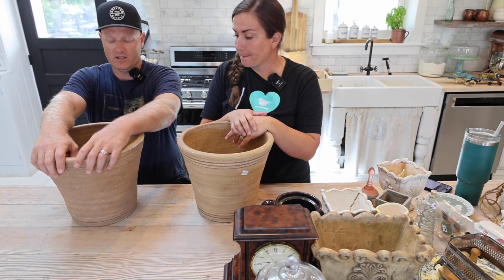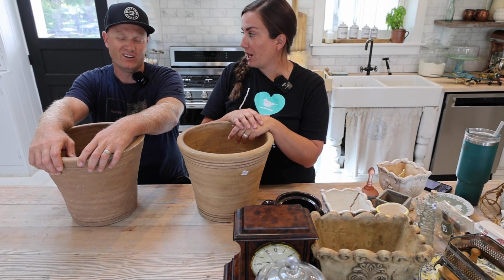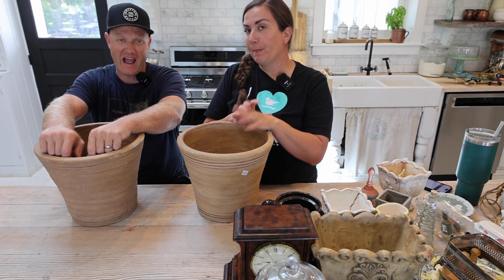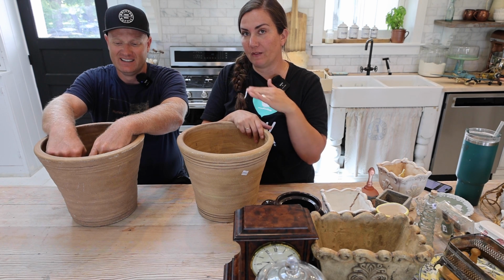What are you going to paint them? You going to do any like fun stencil or anything on these? You know what? I'm not going to say because I don't know that I'll remember next week. You don't want to commit? I don't want to commit to what we're going to do after because it's Monday, we've been traveling. I'm not painting them till next Monday, and I will have had a trip since then.